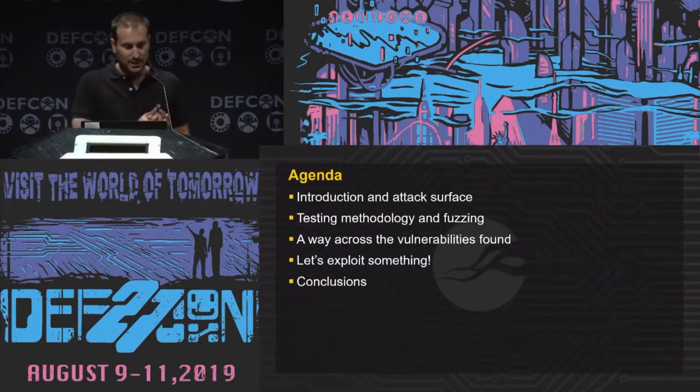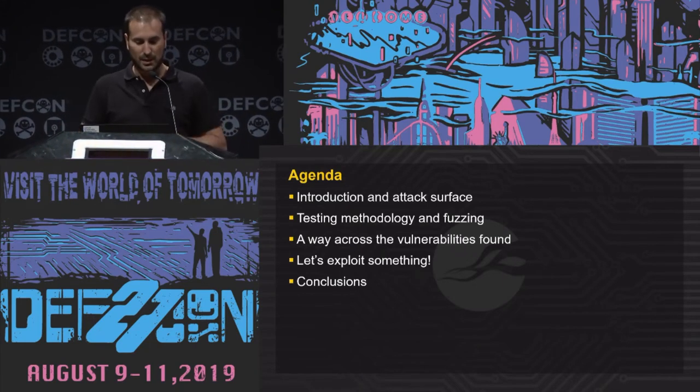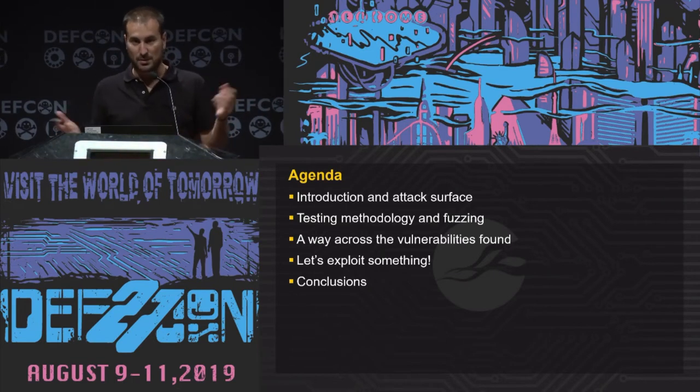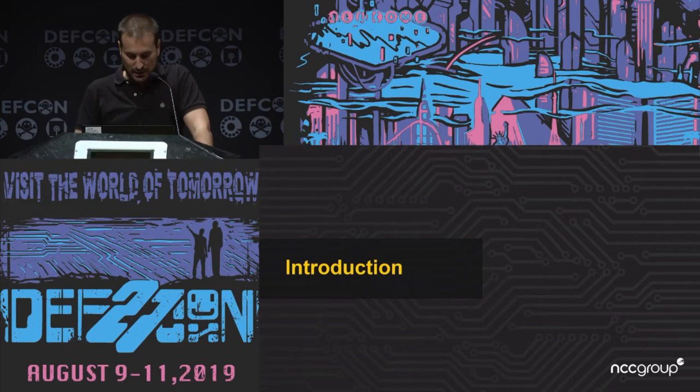Okay, this is the agenda. This is a really classical agenda. First, an introduction about our research and the attack surface that we have covered. The testing methodology, Mario will present the testing methodology and some fuzzers that we have developed, and a walk across the different vulnerabilities that we have found. And after that, we will show you some exploits that we have developed. And finally, brief conclusions. Let's go with the introduction.